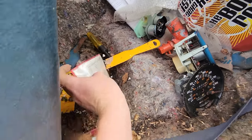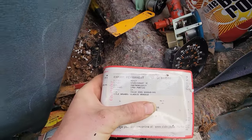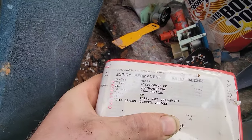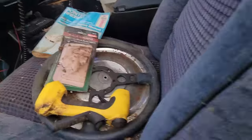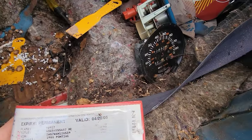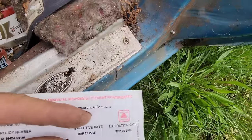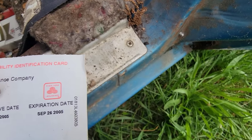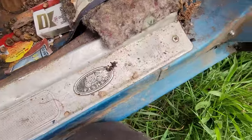Is that a registration? Oh. What do you say? Valid until... Oh, it started valid in 4/20/05, which is a little bit different than the inspection sticker. So that means this is '05. Let's see. Yeah. '05, March of '05. Expired in September. So we can assume maybe somewhere between March and September, so that would be 18 years this car has been sitting. Wow.